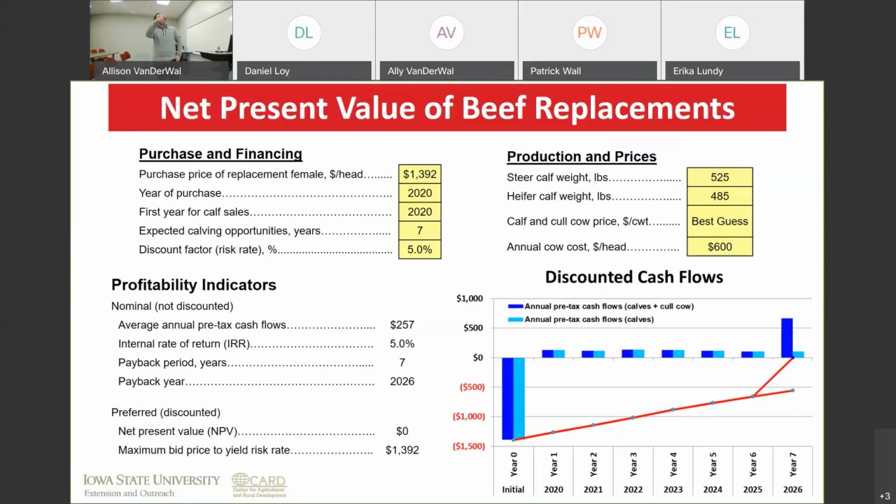What I did was say, well, what if you purchased or raised a heifer that you're going to get a calf from here in 2020, and you expect 7 calving opportunities. Your discount rate is 5%, or your opportunity cost on money. So if I wasn't going to buy this heifer or tie this money up in developing this heifer, I could have put the money in the stock market, or I could have bought a CD and got a 5% rate of return. Then I'm going to assume some weaning weights of 525 for steers, 485 for heifers.